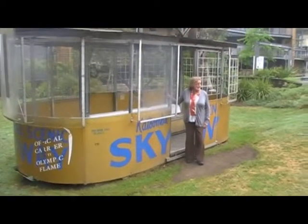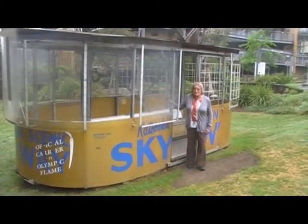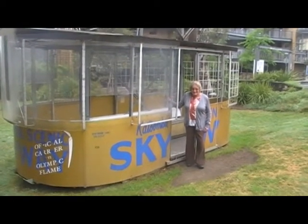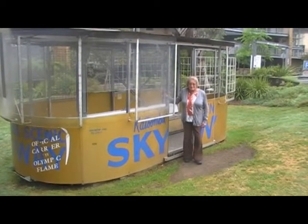Big one, isn't it? We are now at Katoomba Scenic Cable Railway, which goes across the valley over to the other side by cable car. It takes about 5 minutes.